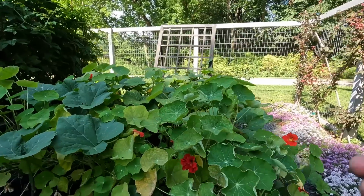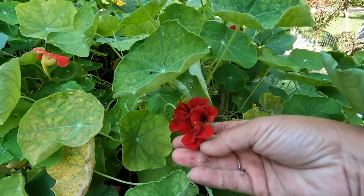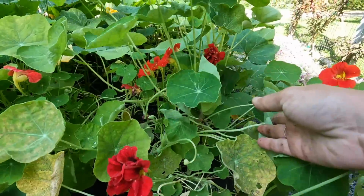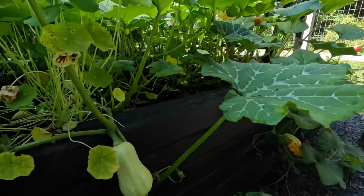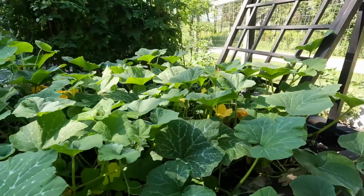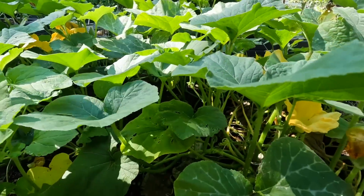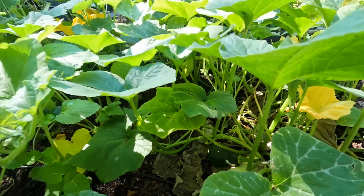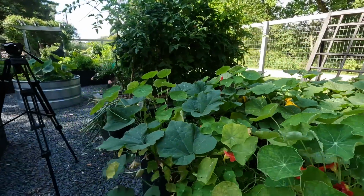Try not to get distracted here, but check out this nasturtium here. It looks like a geranium almost. It's all double. It's really pretty. This is the squash bed. This is butternut and honey nut and something else, an experimental one in here. But they're all pretty small still, so I'm gonna throw some fertilizer on there and hope we can get these guys kicked into gear because honestly, the past few years, the winter squash has been my favorite thing out of the garden.